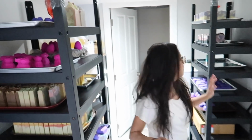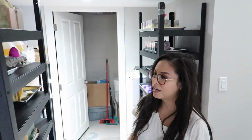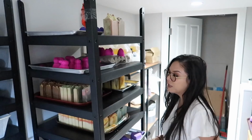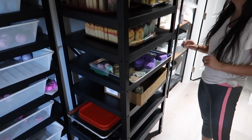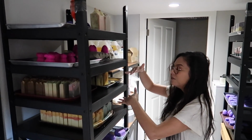So the first thing you see when you walk down these stairs are these big black racks that we got from IKEA. This is the Bror system. And what's really neat about the Bror system is that you can get the frame of the shelves and then buy as many actual shelves as you need, which we thought was perfect for storing things like soap that's curing or bath bombs that are drying. These shelves are deep and they're not very tall. And I think that's perfect for product storage pretty much.